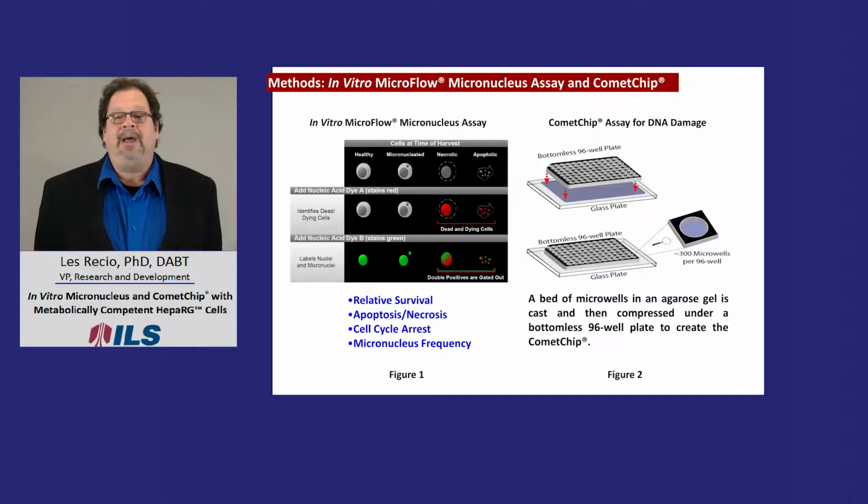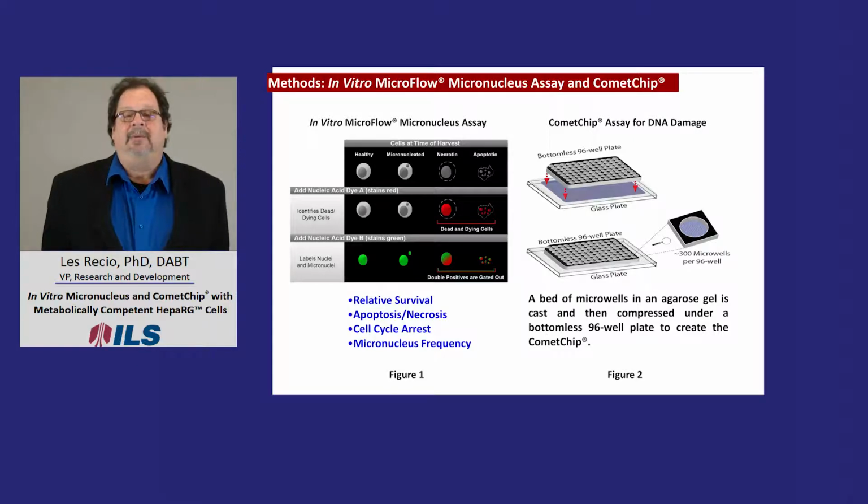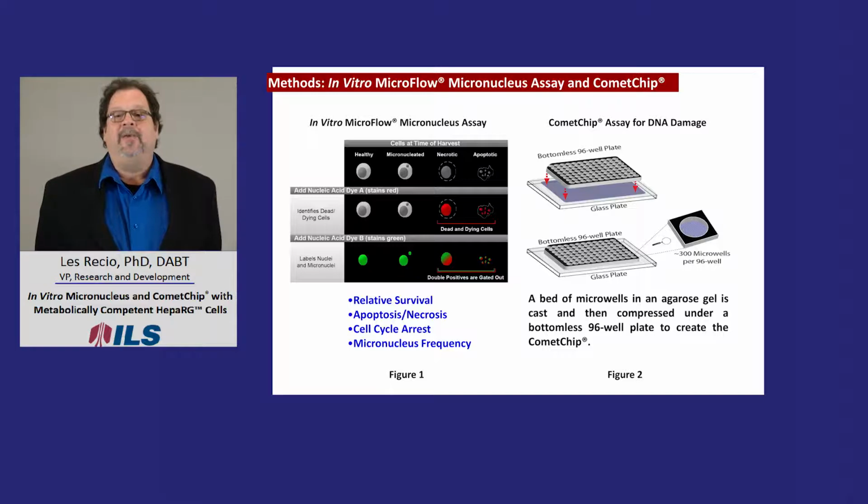The Comet Chip assay, as developed at MIT, uses a bed of microwells within the agarose gels in a 96-well plate. Therefore, each well of a 96-well plate contains more than 200 microwells. Then cells are deposited into these wells, and they settle into these microwells within each well, allowing the in situ Comet assay to be conducted within those chips.